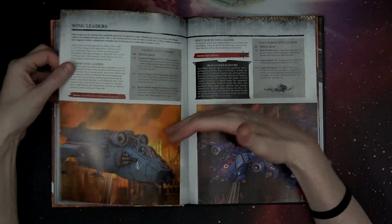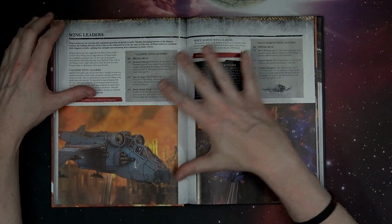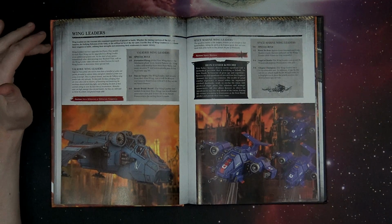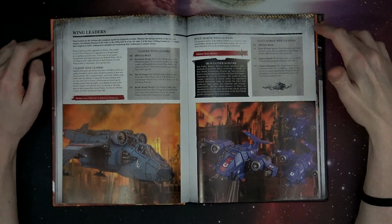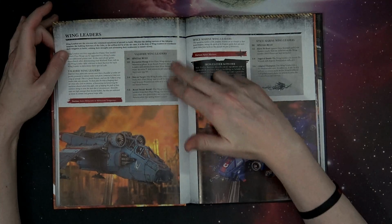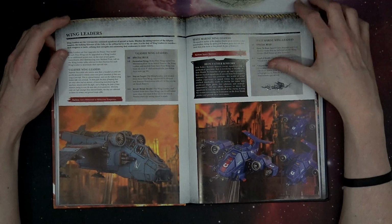Now, these are all the dogfighting special rules, and we don't have a whole lot of time left on this video, so I'm actually going to skip this whole dogfighting phase and get over to the wing leaders, because these are the special rules that can confer to your air sergeant, basically, in your attack wing, so to speak. So for a Valkyrie, each one is a D3, of course. And they're actually pretty good.